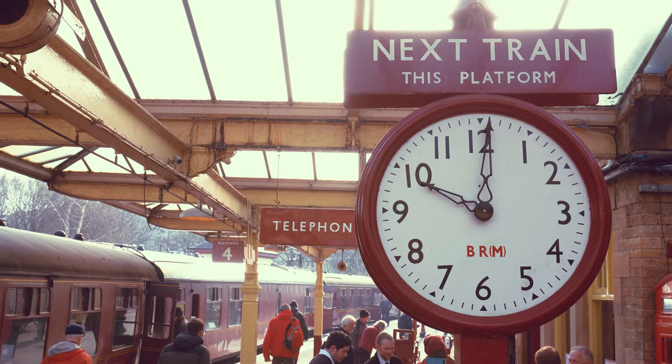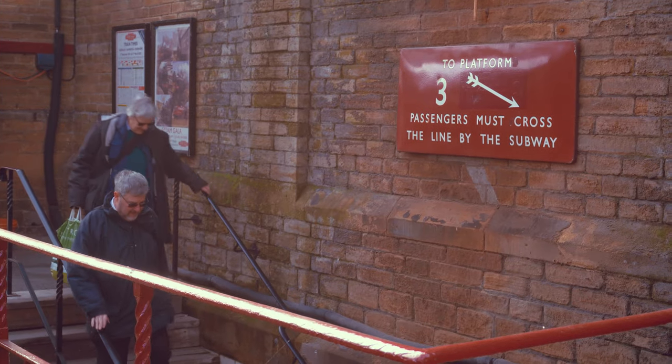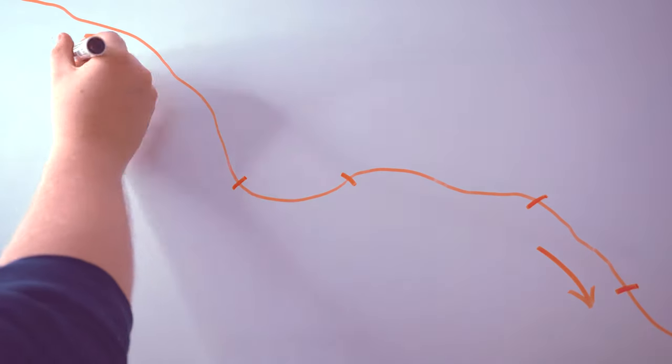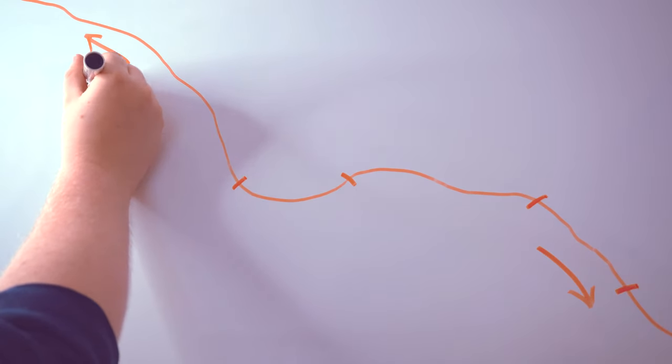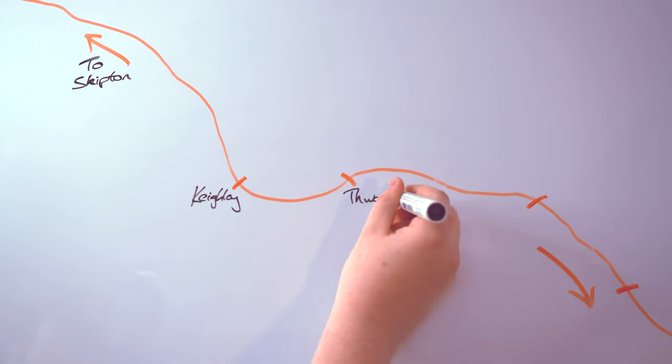Let's go. While I hop aboard my first train of the day, let's take a look at the route I'll be exploring on said train, shall we? Keighley Station was first opened by the Leeds and Bradford Extension Railway in 1847, on their line from Shipley to Skipton, and formerly beyond to Colne.